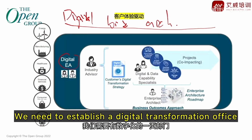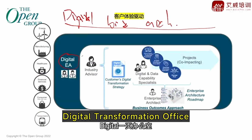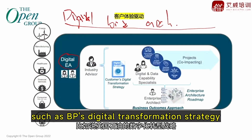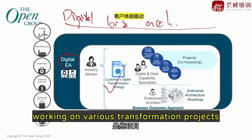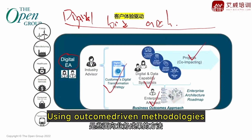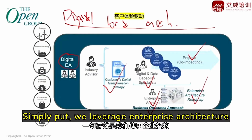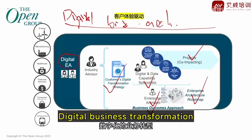We need to establish a digital transformation office. Many companies have already transformed their departments by renaming them as digital transformation units. Digital transformation office. Their role is to help clients develop, such as BP's digital transformation strategy. This is supported by digital and data experts working on various transformation projects. These are all enterprise architects using outcome-driven methodologies to develop enterprise architecture roadmaps. Simply put, we leverage enterprise architecture to enable digital customer journeys, digital business transformation.